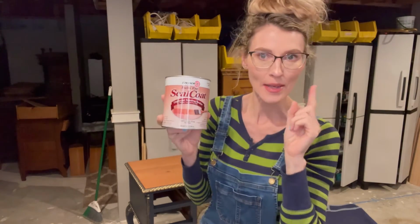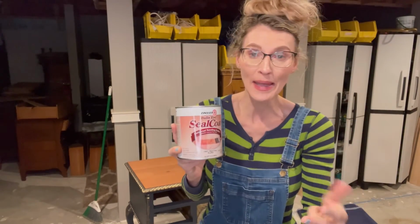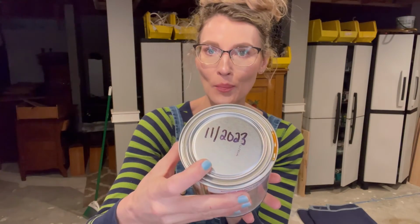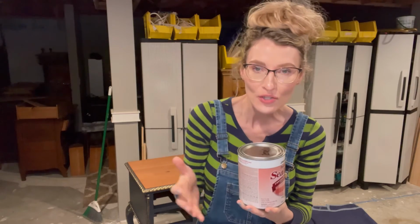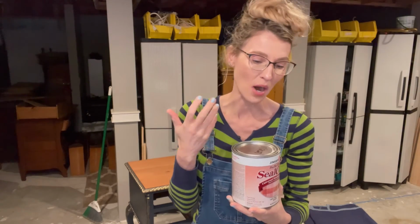Oh, quick tip on all your products. Let's just say shellac, top coats, and even paint. This is what I do, I've learned over the years. Put the date that you brought it home. Put it on the top of the lid. That's how you know how old the product is, how fast you're going through it. I have found this has worked wonders for me, not guessing how old a product is and how fast I'm going through it.